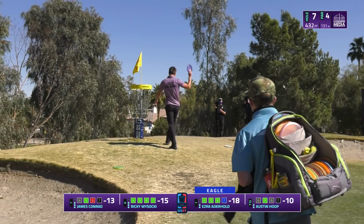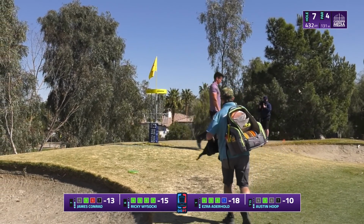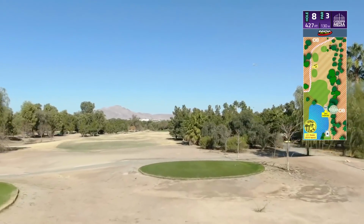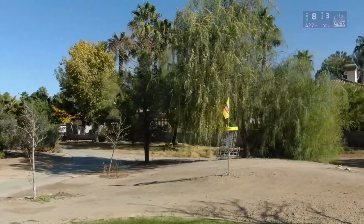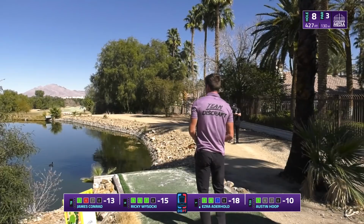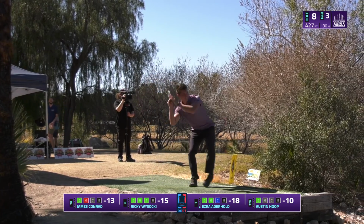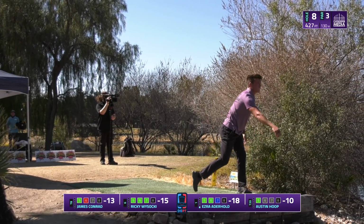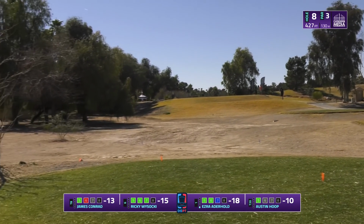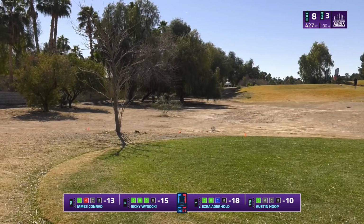And this man is 8 down through 7. Moving into hole number 8, par 3, 427 feet. Slight fade to the right. A lot of forehand is going to come out here. This is one of the tougher par 3s on the track, just the shape that it requires, and that OB sidewalk on the left kind of gets in the players' heads.